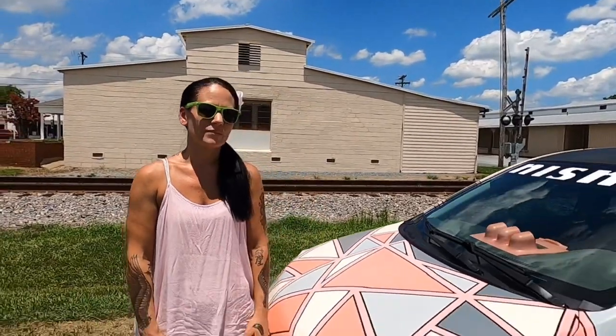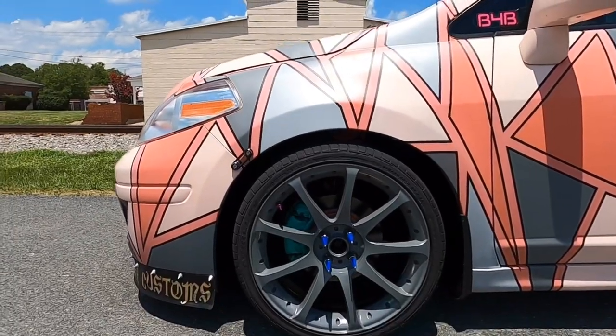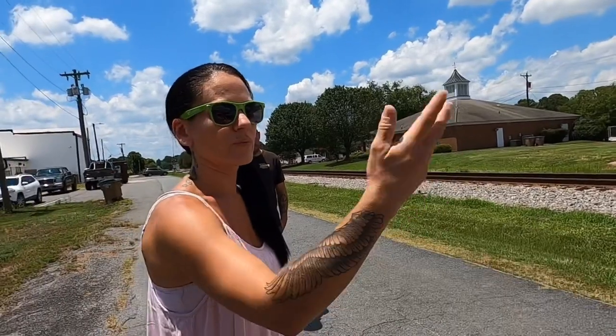We did the lowering springs, I think, in the beginning. Then we did the wheels and everything. What size wheels are they? Because they go really well with the car. These are 18-inch Inky wheels. These were the original ones that we had on it, but we changed it whenever we did the paint job.